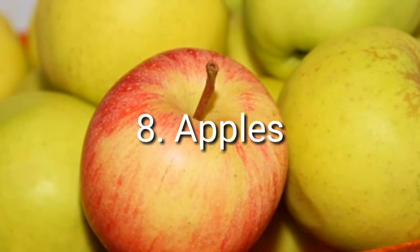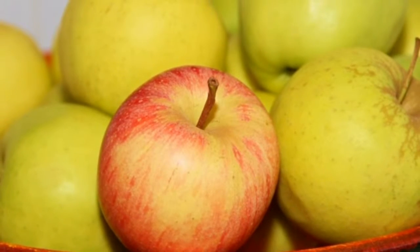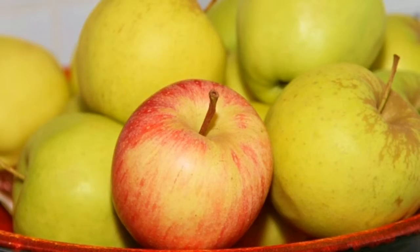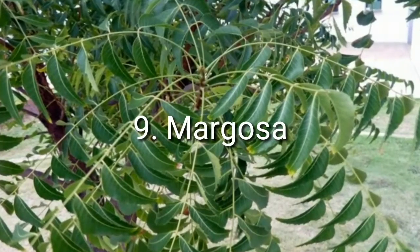8. Apples. When you munch into an apple, you are removing harmful toxins from your teeth and making your teeth whiter. To benefit from this, consume 1 to 2 apples every day. Make sure to chew the apple thoroughly so that the acids and fibers have plenty of time to clean your teeth.